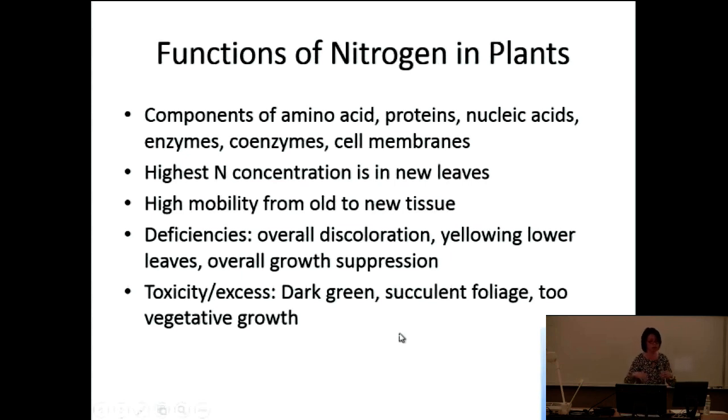Toxicity, too dark, is one thing you notice, and then also too vegetative, too vigorous growth. Tomatoes typically show that, and lettuce too. If you have a huge amount of nitrogen in the nutrient solution, it gets really vigorous and bulky, and then gives up the flowers. So you might see flower abortion, fruit abortion, because of too much vegetative growth coming from too much nitrogen supply. Okay, so that's a typical nitrogen response.